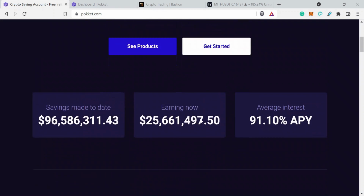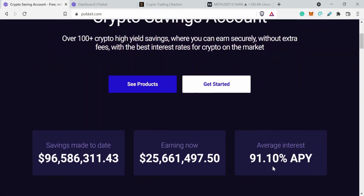So I hope you can now understand how Pocket could help you to generate a higher return than perhaps you're used to with your investments.